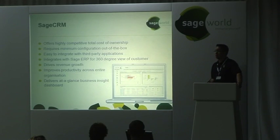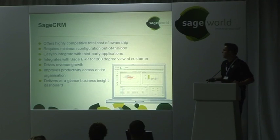We've then got a product called Sage CRM. Sage CRM is a highly flexible solution, enabling us to configure the system so that it specifically meets our business requirements. Sage CRM out of the box is very functional. It gives you options across sales, marketing, customer service, as well as customer and account management. It can be easily integrated into third-party applications.